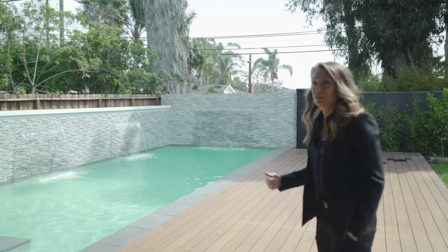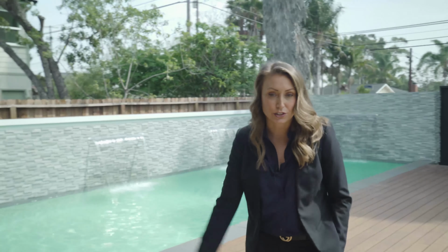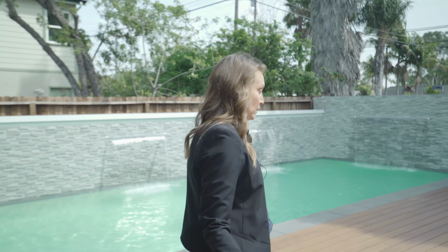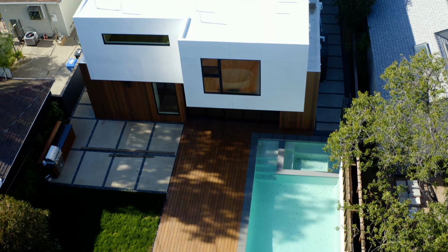Out here, we have a 40-foot long pool, an 8-person spa, of course the custom water features. Watch your step there. This beautiful deck. Also, you can see that the wood matches the siding, all very seamless and integrated. The built-in barbecue back here.